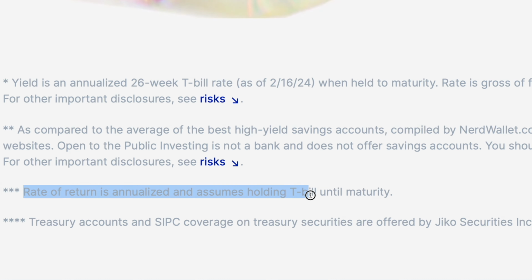So it's a little different than the savings account because if you had money in the savings account for a month, you get the full interest rate for as long as you have it there. If you get out of the T-bill in the month, you're not going to get that full rate.